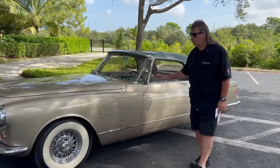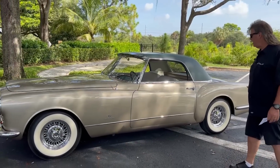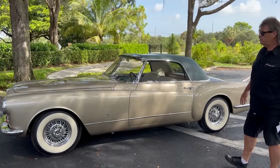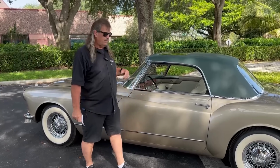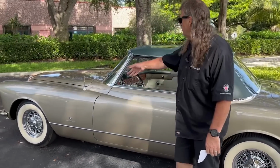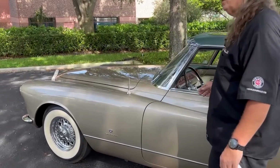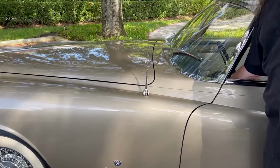Some things about this car is they shortened it 7 inches and made it a 2-seater instead of a 4-seater as a regular Chrysler would be. And the Chrysler Boano features a number of the Chrysler innovations of the time, such as the power antenna, which is still controlled by the original switch, yet in a bezel made by the Italians.